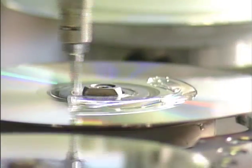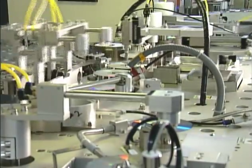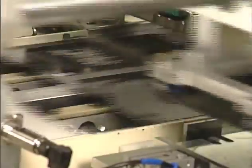Let us show you our state-of-the-art manufacturing facility and why we believe that through total quality commitment to our customers, Optical Disc Solutions should be your choice for compact disc services.